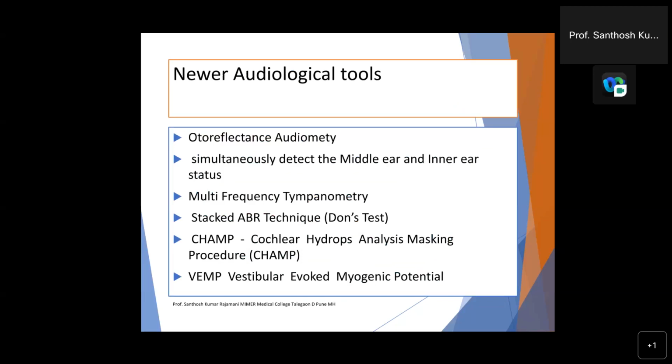Again, this is itself a very big topic. Newer audiological tools, I'm just mentioning for completeness' sake. One of the important new audiological tools is reflectance audiometry. Instead of measuring the impedance, it measures the reflectance of the tympanic membrane to detect the condition of the middle and the inner ear. Then multi-frequency tympanometry: here many higher frequencies are used for recording the impedance audiogram.